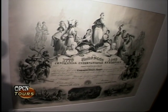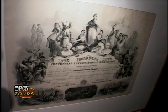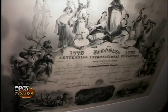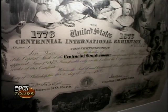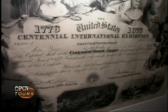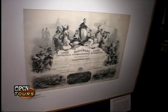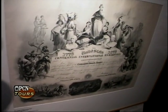The Centennial was paid for almost completely by funds that were raised from the private sector. The United States federal government contributed some money, as did the city of Philadelphia and the Commonwealth of Pennsylvania, but it happened because the Centennial Finance Committee was able to sell stock certificates like this. And the usual stock certificate was sold in the amount of $10.